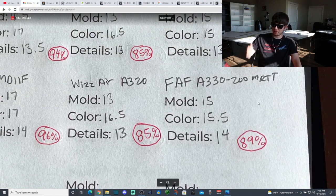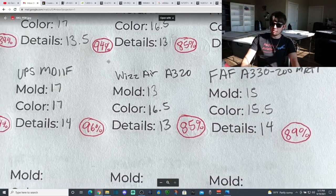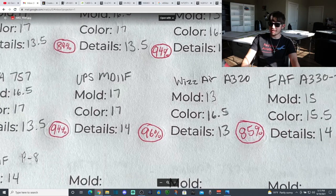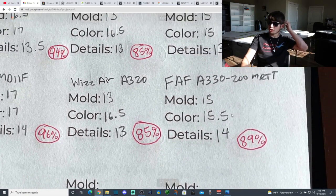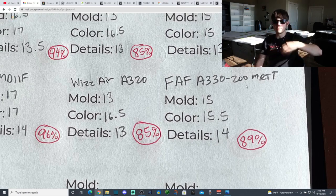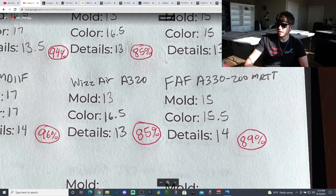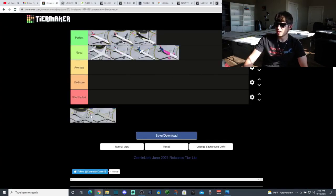15 for the mold, 15.5 for the color, and 14 for the detail. I did bump up the detail a little bit because I think the typo on the UPS, I was so used to doing NGs, so I think I meant 14 there, so I apologize. Sorry, 13.5. On these military models, I do give them 14 because they are a little bit more detailed with some more aerials and everything. So this came out to an 89%, just right there on the bridge of good.